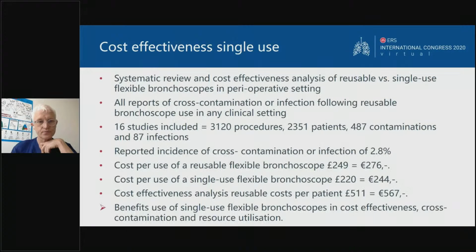A later study that was published this year, just outside my image, was published in Anaesthesia by Mauritsen, and they did a systematic review of cost-effectiveness analysis of reusable versus single-use scopes in perioperative settings. This was a meta-analysis, a systematic review, and they gathered all the reports of cross-contaminations or infections following the use of a reusable scope in any clinical setting. 16 studies were included, more than 3,000 procedures, more than 2,000 patients, and they identified 487 contaminations and 87 infections.